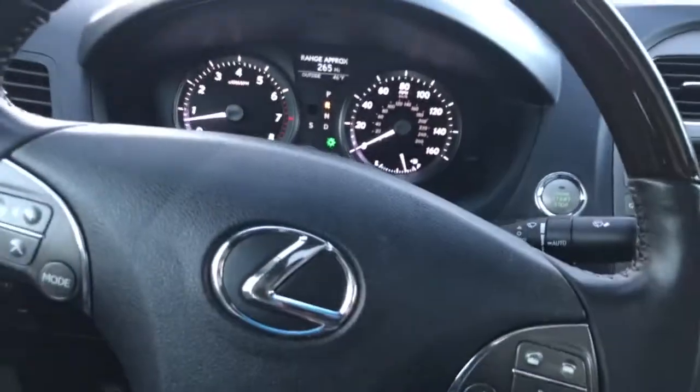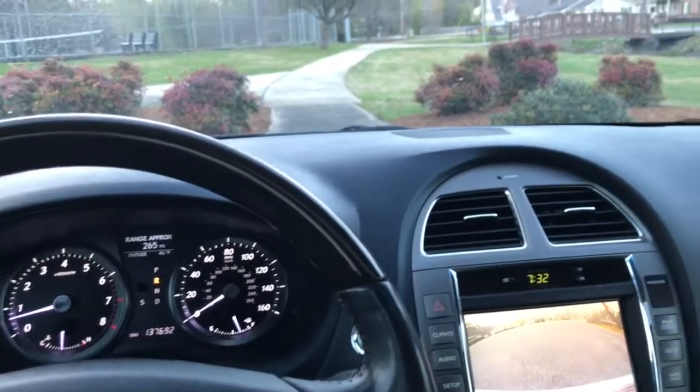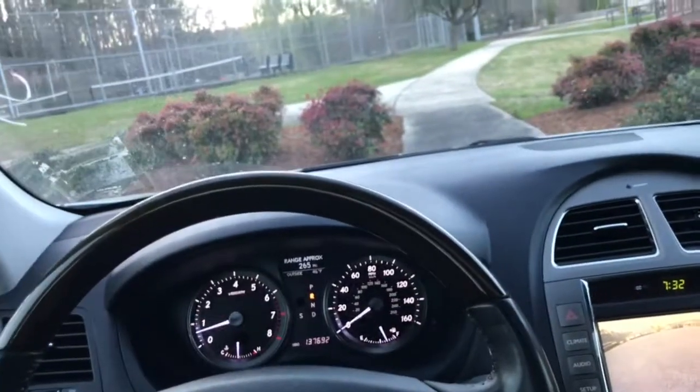So anyway, yeah, pretty nice little car. I'm pretty impressed. I'll do a video when I get done cleaning it up, fixing it up, and putting it up for sale. And we'll see how it turns out.